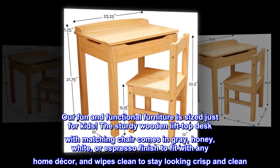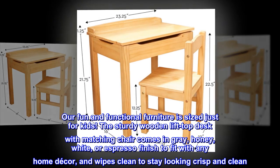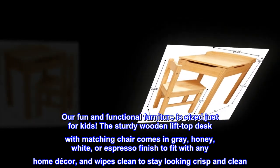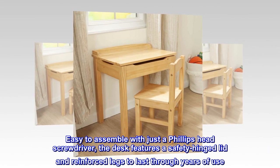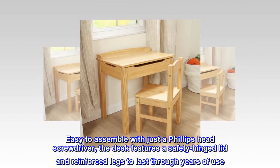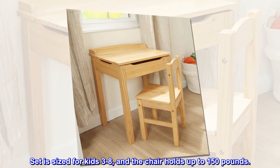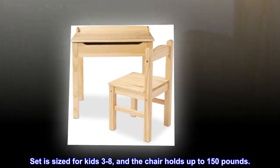The sturdy wooden lift top desk with matching chair comes in gray, honey, white, or espresso finish to fit with any home decor, and wipes clean to stay looking crisp and clean. Easy to assemble with just a Phillips head screwdriver, the desk features a safety-hinged lid and reinforced legs to last 3 years of use. Set is sized for kids 3 to 8, and the chair holds up to 150 pounds.